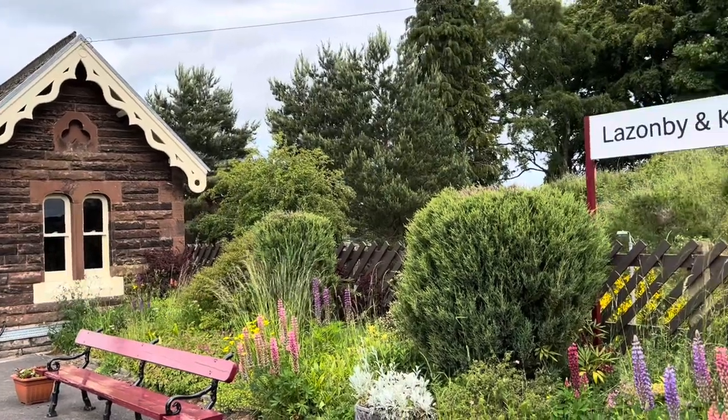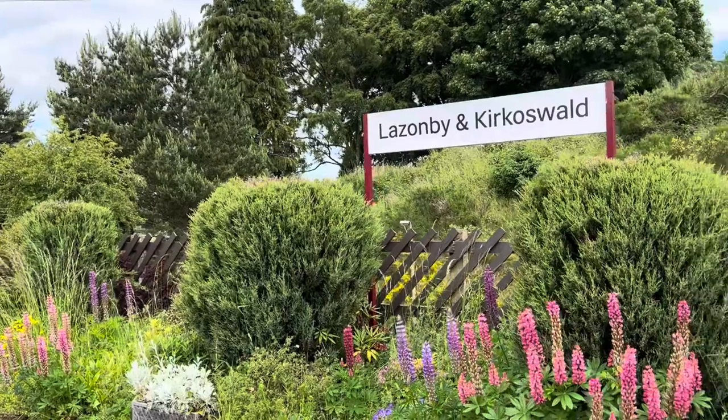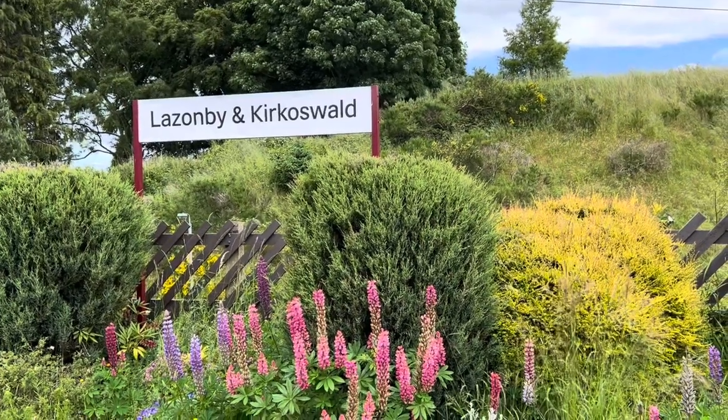Both villages have very fine, though different, churches. In Lazonby is the Church of St Nicholas, whereas in Kirkoswald it's the Norman Church, St Oswald.